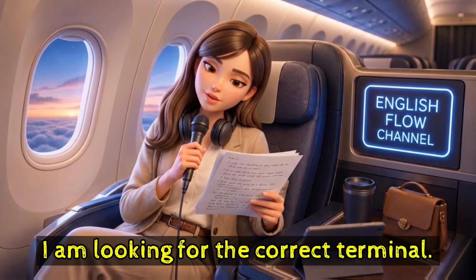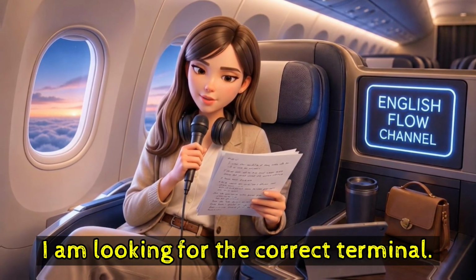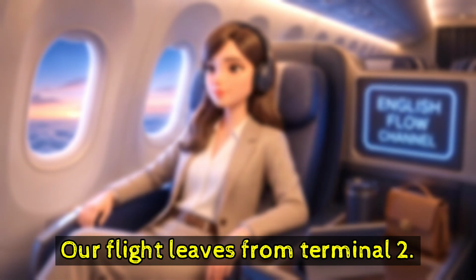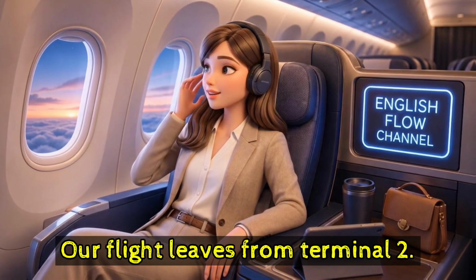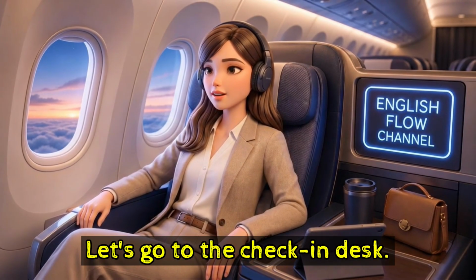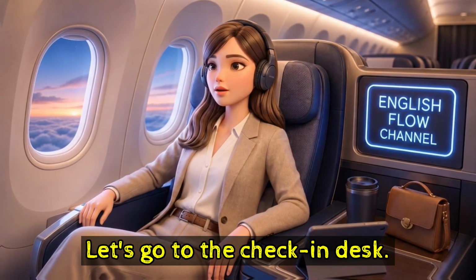I am looking for the correct terminal. Our flight leaves from Terminal 2. Let's go to the check-in desk.